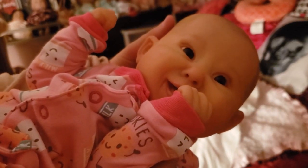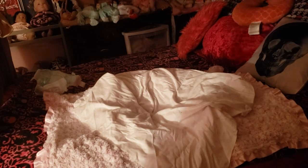Oh, she's so cute. Alrighty. I gotta put this sweet girl down and get on to the next baby here. I don't want to. She's so nice to hold. She's weighted so perfectly. Oh my gosh. Alrighty. Okay, dokie. I'll get on to the next baby here.